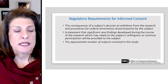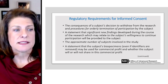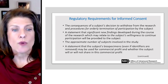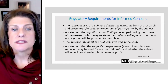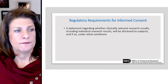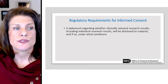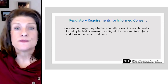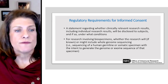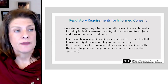The approximate number of subjects to be included, and a statement that the subject's biospecimens, even if the identifiers are removed, may be used for commercial profit and whether the subject will or will not share in this commercial profit. And again, this would be included if it was appropriate. If appropriate, there will be a statement regarding whether the research results will be disclosed to the subjects, and if so, under what circumstances. If biospecimens are involved, whether the research will or might include whole genome sequencing.